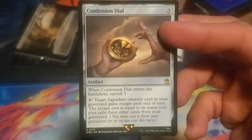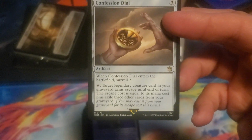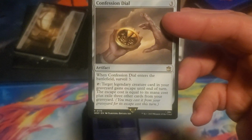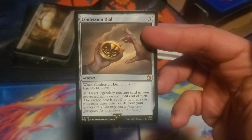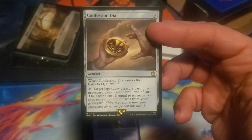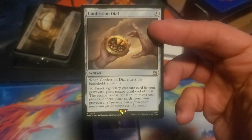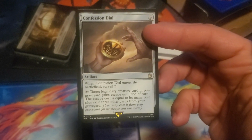When Confession Dial enters the battlefield, surveil 3. I don't know off the top of my head what Surveil 3 is. I think it's just look at the top 3 cards of your deck and then rearrange them in any order. I think. Don't quote me on that though. And its tap ability is target legendary creature card in your graveyard gains escape until end of turn. The escape cost is equal to its mana cost, plus exile 3 other cards from your graveyard.